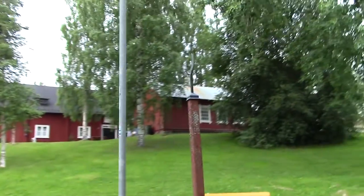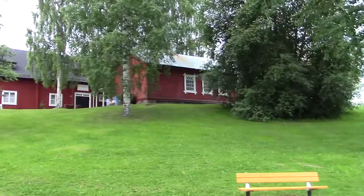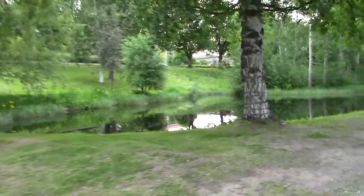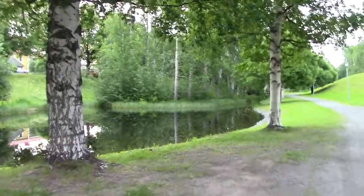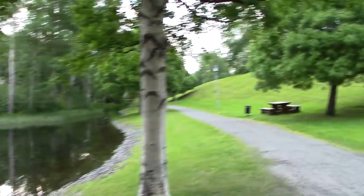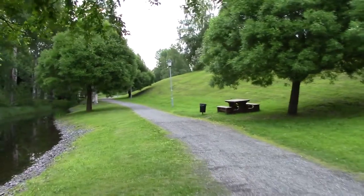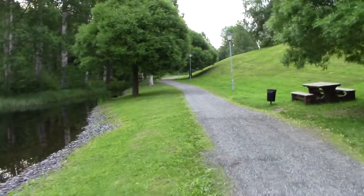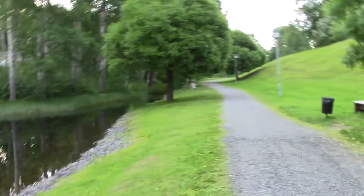This is the blacksmith, or where the blacksmith used to work. Also some old buildings. Here is one of the bigger duck ponds. There are no more ducks here. When I was a kid, they used to have a chain link fence here all around, ducks and swans and all that. Now they still have one area left, but I don't think they have the swans anymore, or maybe. Still, it's not what it used to be.